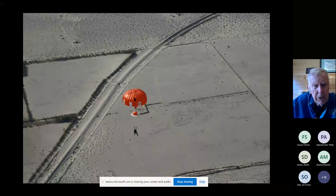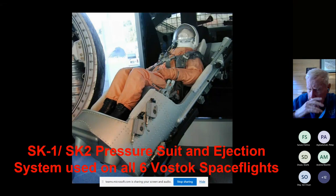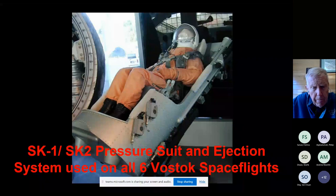Ejection seats have been used extensively in spacecraft, and I'll go through a little bit of the history there. For all six of the Vostok spaceflights, which set the first orbital records, including the first woman in space, they did not trust the capsule parachute system to come down with a slow enough impact to be survivable, or at least to avoid serious injuries. So as a result of that, they put in an ejection seat, and that ejection seat would kick the crew out just prior to the capsule fully coming down under parachute.